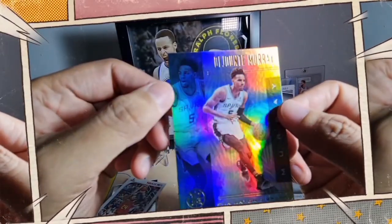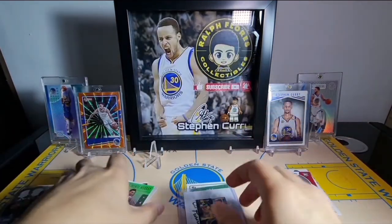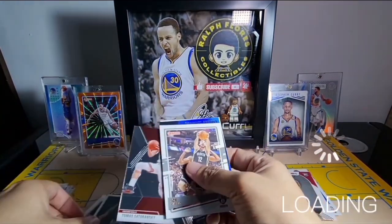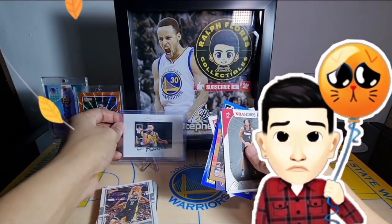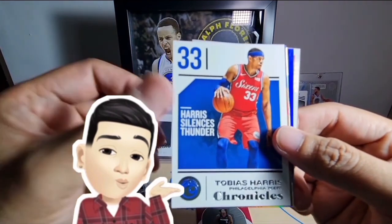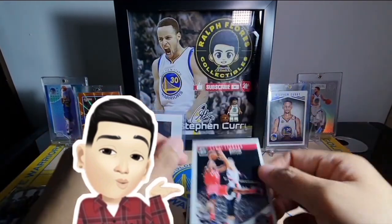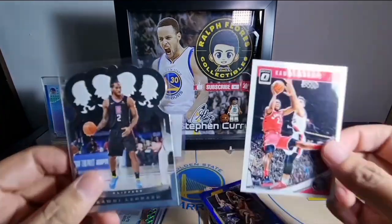And we have DeJounte Murray, Illusions, San Antonio Spurs, number 56. And last but not the least, we have Joe Harris from Brooklyn Nets, base card Donruss. So from that pack, we have 18 cards. But unfortunately, hindi tayo nakakuha ng AU or GU. But still, we have these hits: Precious Achiuwa rookie card, Tobias Harris Chronicles, Blake Griffin, Andre Drummond Illusions, Klay Thompson base card ni NBA Hoops, and Kawhi Leonard. Nice! So from our two repacks, parehong merong Kawhi Leonard.